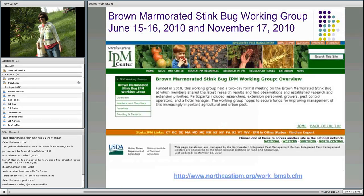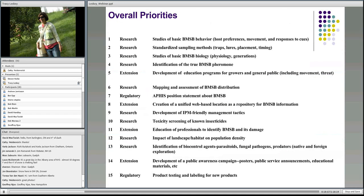The other group that's been very useful is the brown marmorated stink bug working group, led by myself and George Hamilton. This group is designed to bring the research and extension community together. And so what we have been able to do is develop priorities for research, extension, and regulatory work.